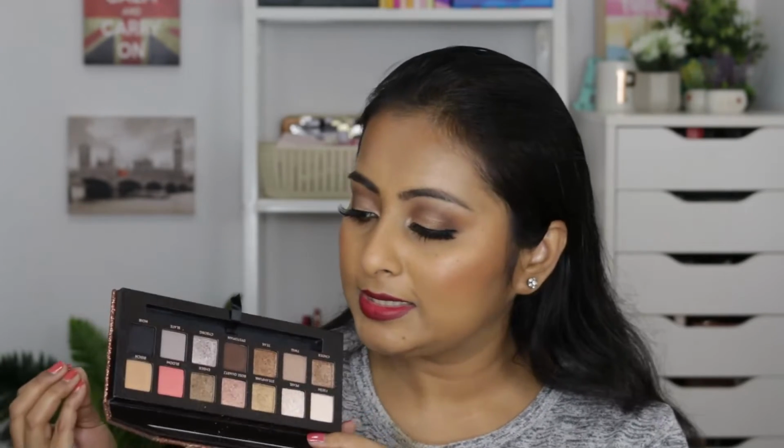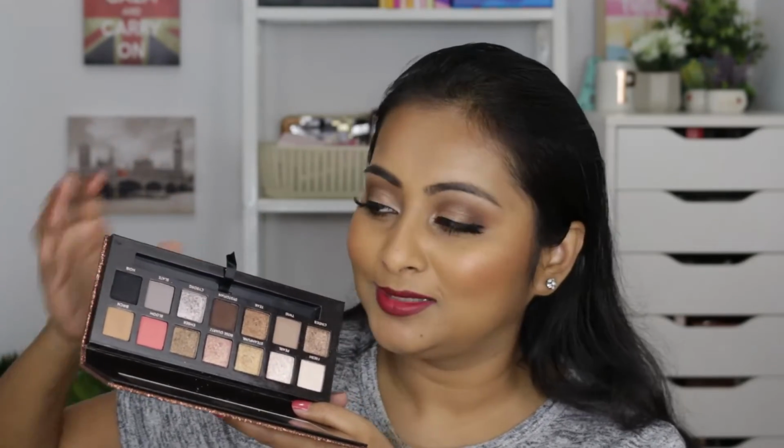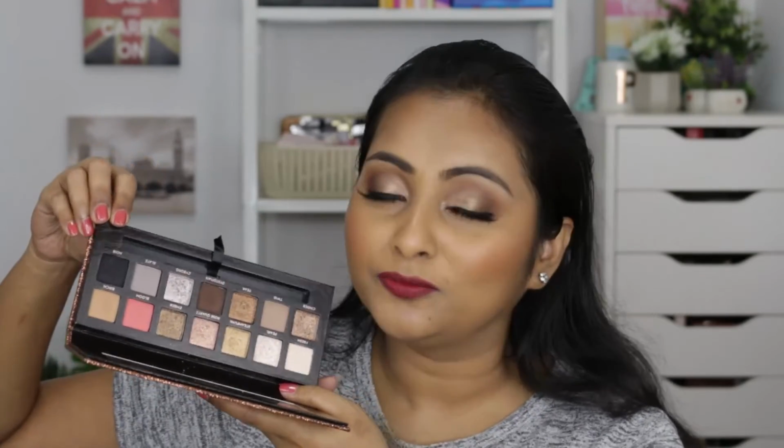They blend effortlessly, they build amazingly well. There is a lot of depth in the matte shades, which is a good thing. Sometimes that's what I complain about the most, that the palette doesn't have enough depth. This one does, because it has a beautiful, very intense black. This is their shade Noir, which is a very popular ABH black shade, which is there in the palette.